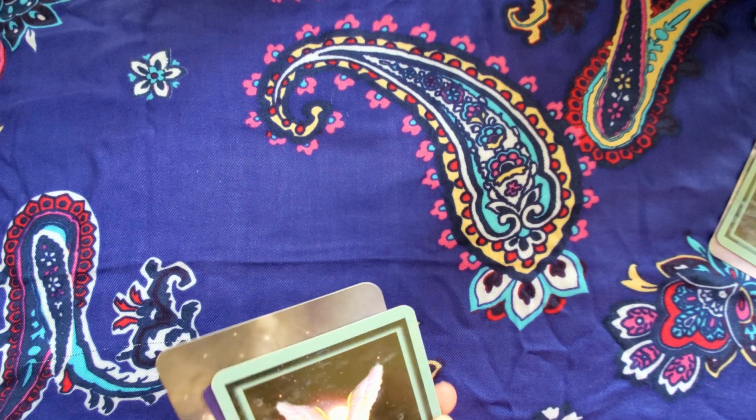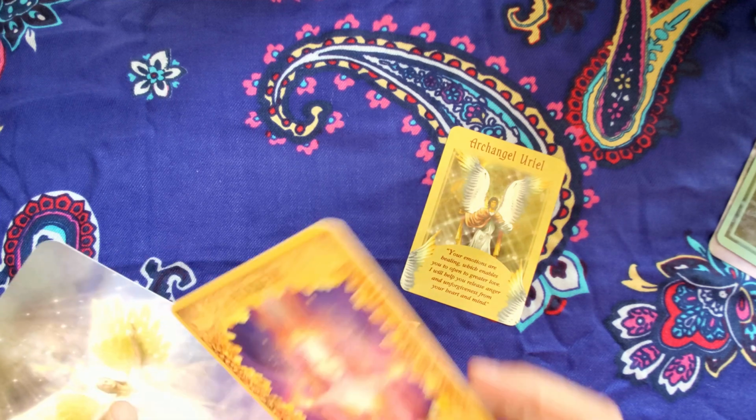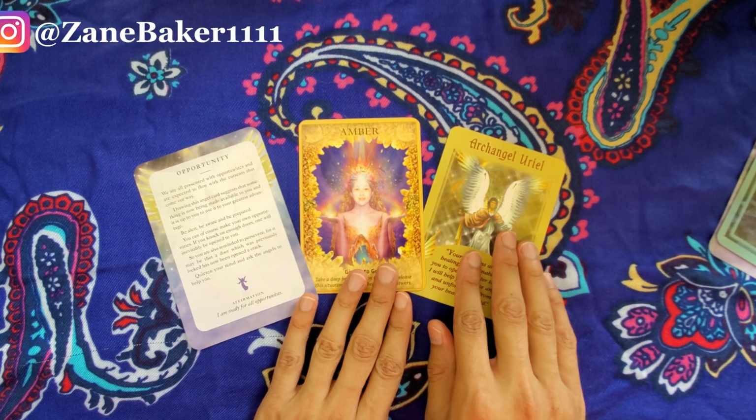So we'll start with the first card at the top, Archangel Uriel. Your emotions are healing, which is enabling you to open to greater love. I will help you release anger and unforgiveness from your heart and mind. The crystal for you is amber. Give it to God. And the angel message is opportunity. Oh my goodness, guys. Oh my goodness.